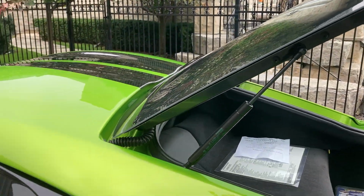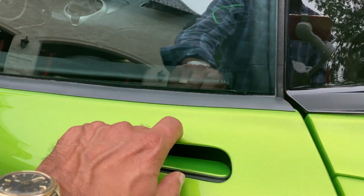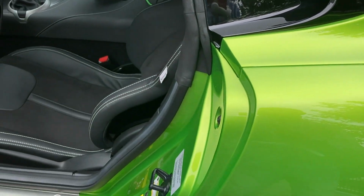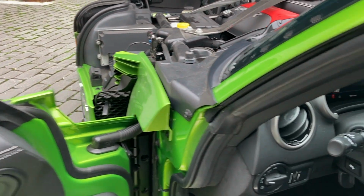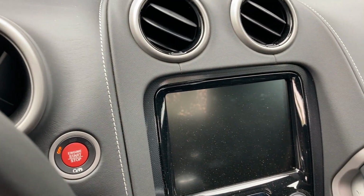Okay. Can I see inside? Absolutely. So to open, just push down, and she jumps open. My God, how clever is this? Look at that. She's low. Yeah, you definitely sit into the car. The frame is at the side.